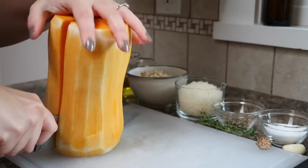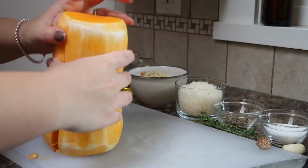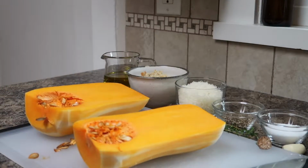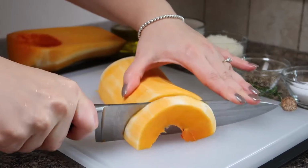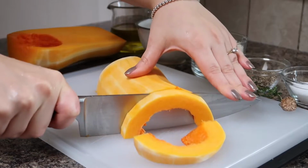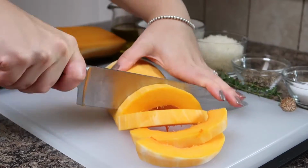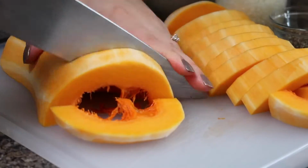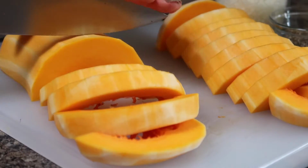To make it a bit easier, you can cut the butternut squash in half and then cut each of the half lengthwise just like this so it's opened up. Next, use your sharp knife to cut the butternut squash into 1 centimeter thick slices. As you're slicing, you'll notice that you get some slices that are hollow where the seeds were, and then you'll get some full solid slices. And as you slice it, you want to go ahead and separate the full slices from the hollow ones.